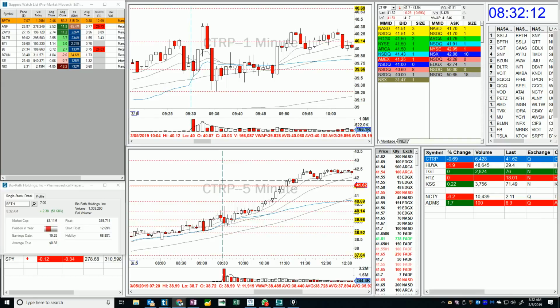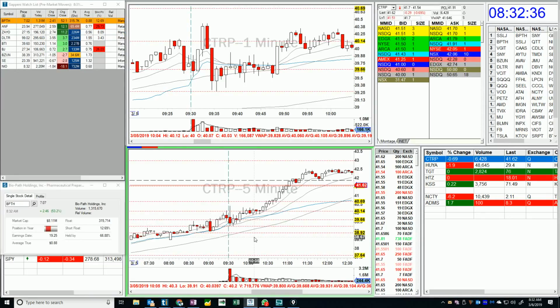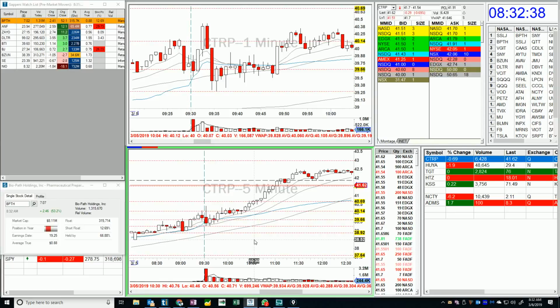CTRP has a good size float off the top of my head. Carlos, let me know whenever you're back. But something that's that strong, up 20-something percent, I personally struggle to go short on it mentally. Something that's that strong doesn't necessarily weaken. At the very end of the day, it showed a reversal. I was able to capitalize on some of that, but you could have been burned repeatedly trying to get a reversal over and over in that trade.